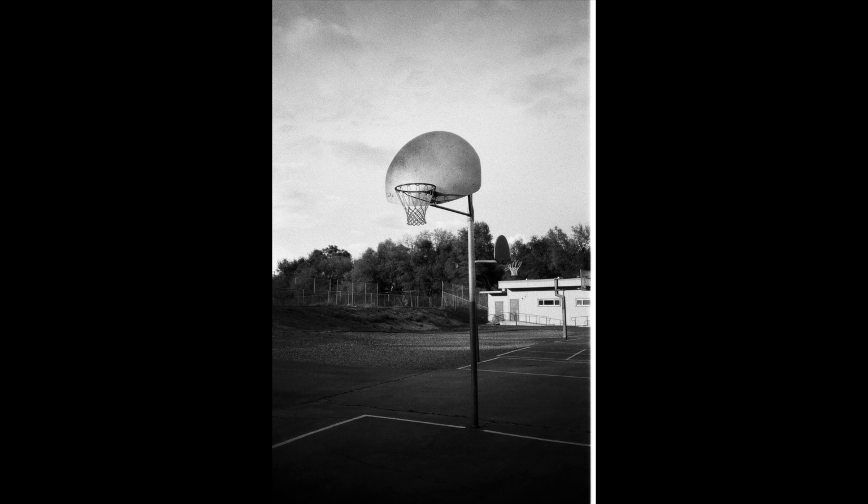We took them back to their school to kind of look around and play. A little faded no parking sign. I was trying to get some interesting contrast with the shadows in the cloudy sky. I like this photo a lot. This stupid picture of a basketball hoop. It just, I don't know. I like it.